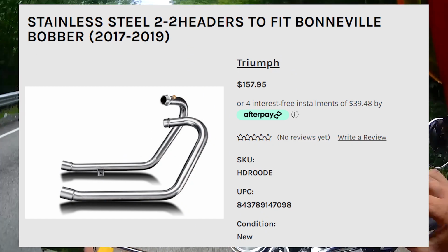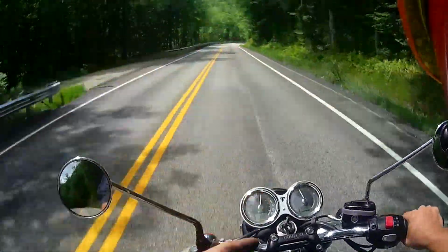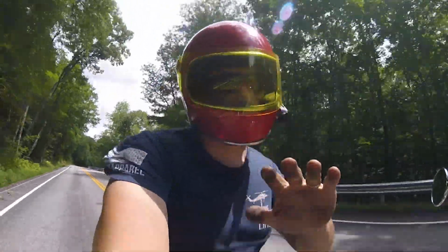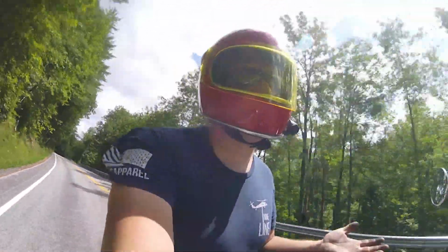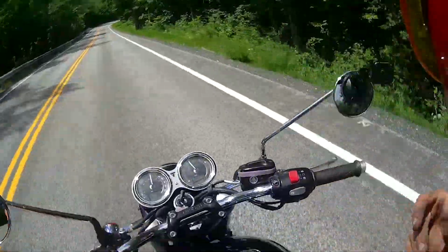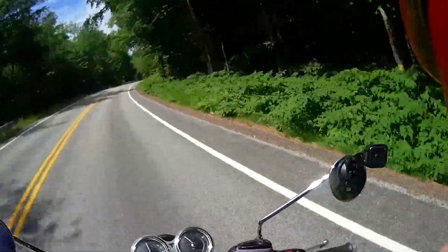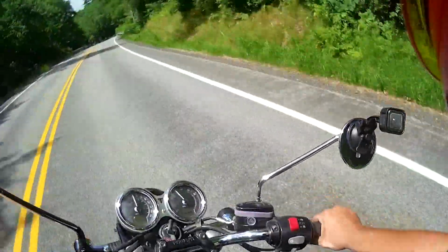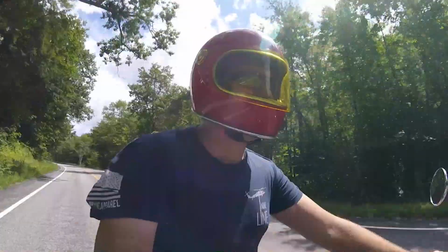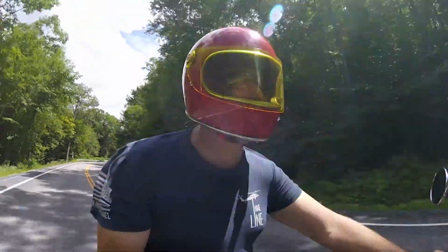Just go to delkevic.co.uk and look at the bobber, and you can buy just the headers. So I bought the headers, a couple clamps, some gaskets, and all that stuff that I was going to need. And I'm back on this bike, removing the Tech, with only $150 out of pocket. What a value! And the sound is incredible, and the performance is just impeccable.